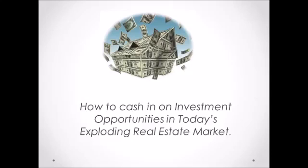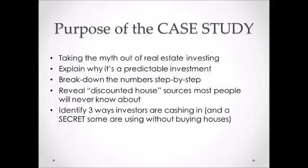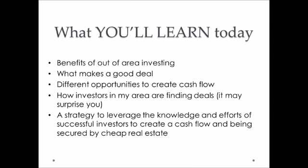So let's dive in. The purpose of the case study: let's take the myth out of real estate investing. Let's explain why it's a predictable investment and break down the numbers step by step. Want to reveal discounted house sources that most people will never know about and identify 3 ways investors are cashing in and a secret some are using without buying houses.